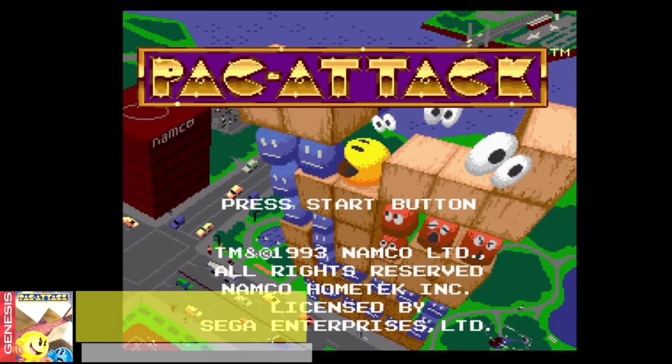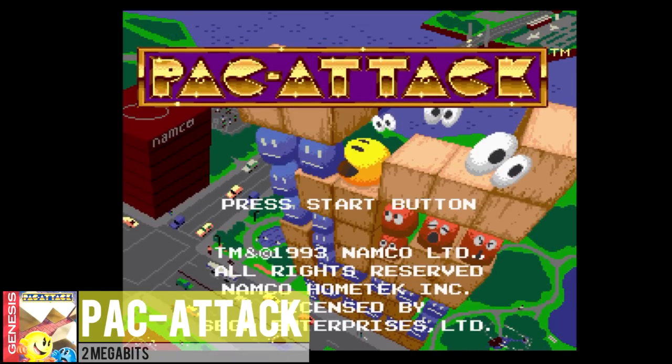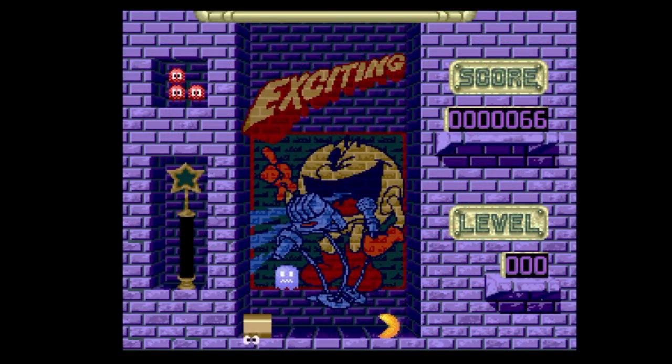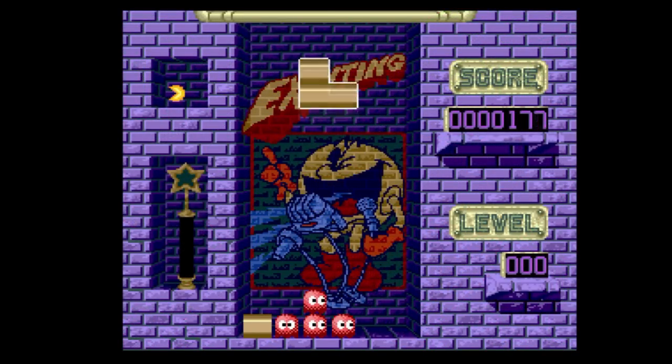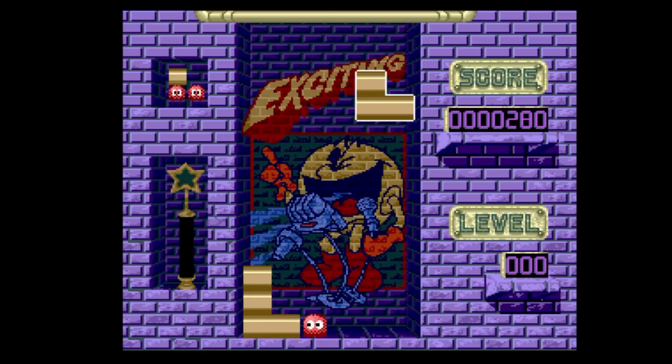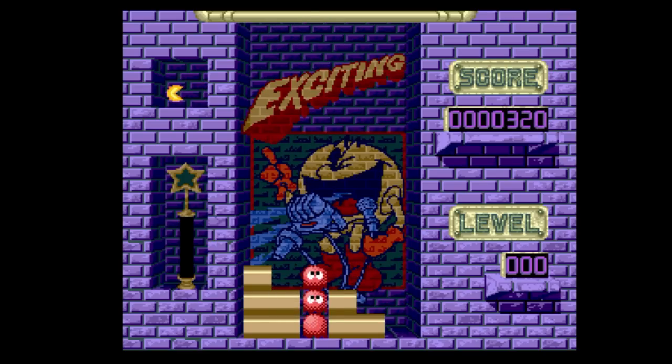In late 1994, the Genesis got Pack Attack, a 2 megabit puzzle game based on the Namco Classic franchise. This was a weird one because it was so late in the life of the Genesis and still came on such a small cartridge. It only has a handful of songs for each of the modes, and the visuals are of course the same single screen repetition you're seeing right now. But like most puzzle games, the draw here is the gameplay, and I must admit it ain't bad.